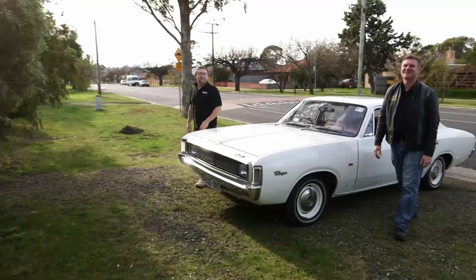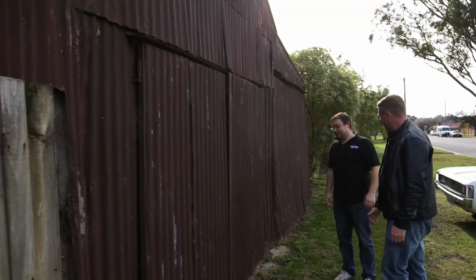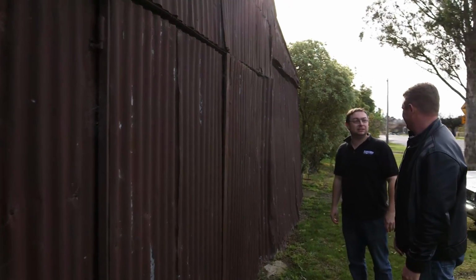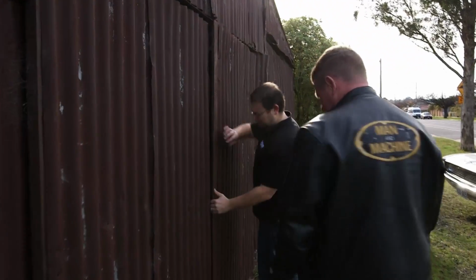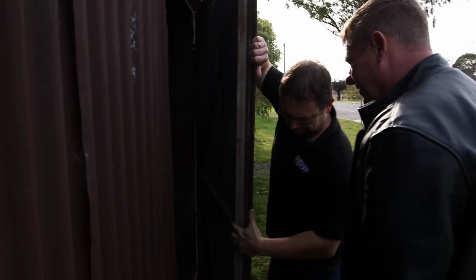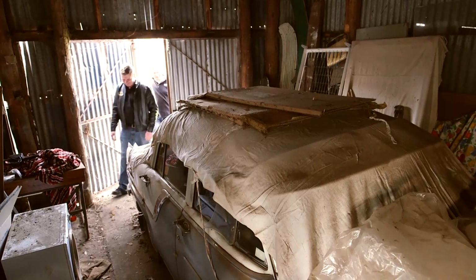That's what I call an old shed. Have a look. What do you reckon? Unbelievable. You reckon we can take a look now? Or do we have to wait? Yeah, no, Marcus said we're more than welcome to have a look, so let's have a look. Awesome. How do you open the joint? That's an old Holden. Let's have a look.